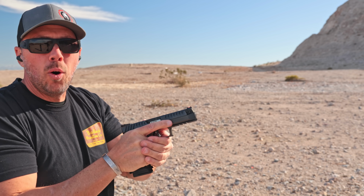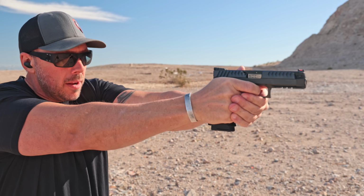When I was mag dumping this thing at like 15 yards on just a standard C-zone plate of steel, I just emptied the mag into that thing center mass as fast as I could without skipping a beat or missing at all.